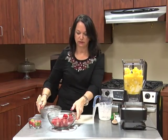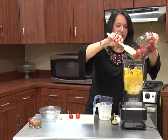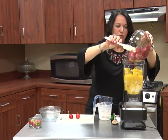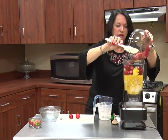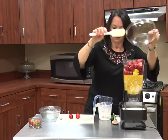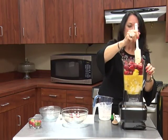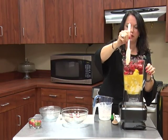See if I can move this to the side. I'm going to load it up with some strawberries. And I may have to do just a little bit at a time, because this is going to be full. But once it starts going, it'll be fine. And I may have to use my spatula to kind of push it down. But I do want the juice because the juice is going to push it a lot further up and grab it and everything.